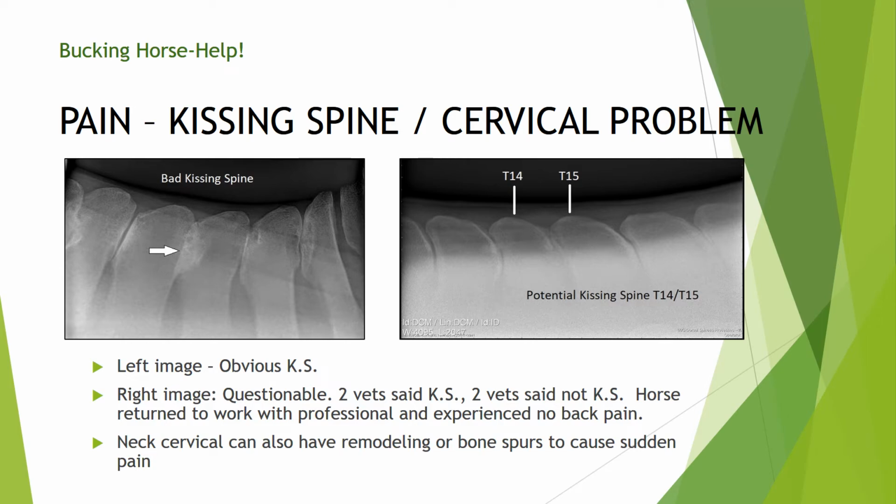This is a client of mine, and she had a horse that was tossing its head actually, and it could buck, but not really. It wasn't really a bucker, but it did a lot of head tossing. And when she sent the horse to a trainer, he did explode and buck one day. That's true. I forgot about that. So that trainer said, your horse may have kissing spines. You need to have the x-rays done.